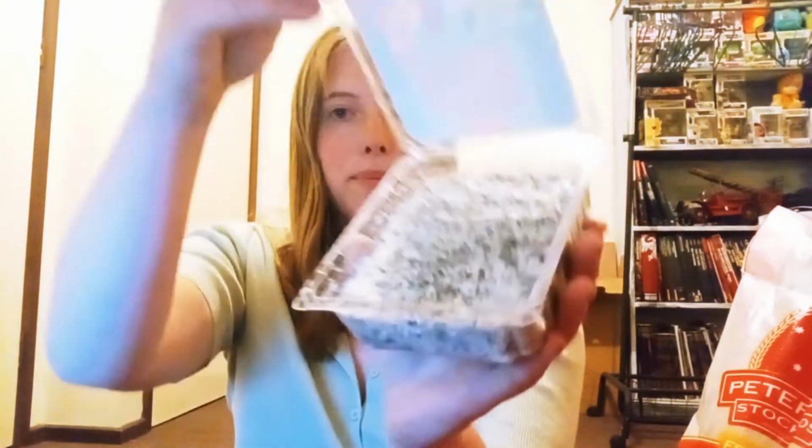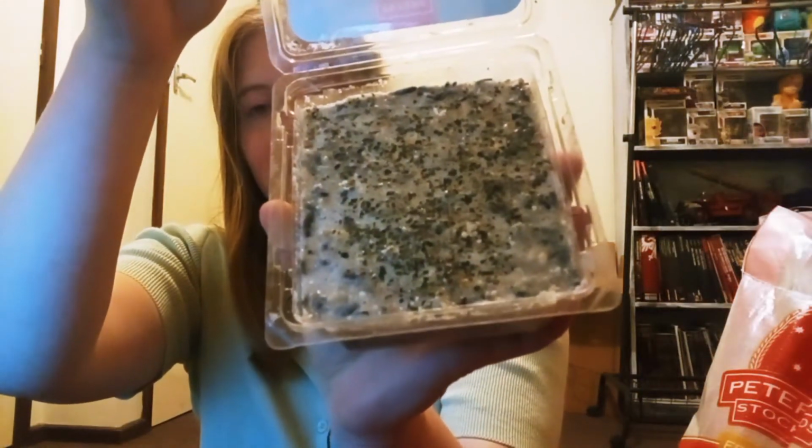I also picked up 2 of the Peter's energy blocks. I buy these every now and then for my chickens. They're basically this beef tallow block that's mixed with grains and seeds and herbs and all kinds of good stuff. Yeah, it looks like that. And you cut it up.